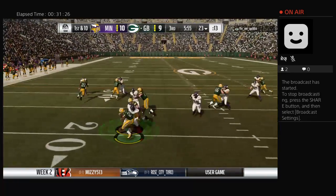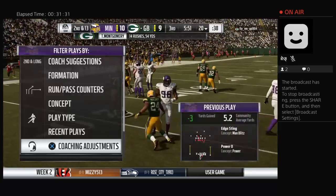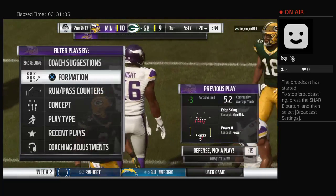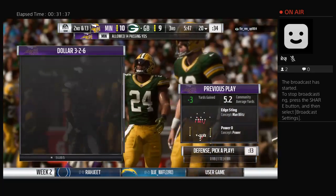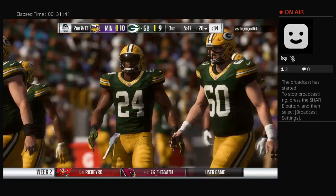Third quarter starting with a run from Montgomery. And he got blown up on that play. Back at the 20. A loss of a full 3 yards, and now it's second down. The best offenses and the ones that win are ones that make adjustments. And right now, I think this team needs to open things up.